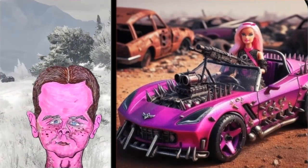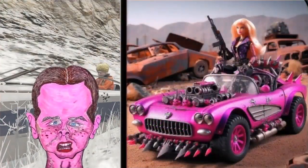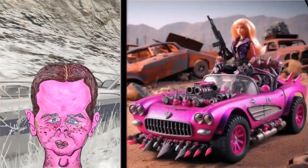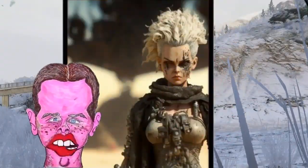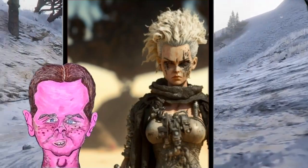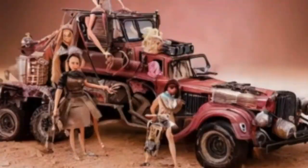Like Mad Max. Come on, we're all petrol heads. I mean, that's what I did, you know, bit of super glue, dress the cars up and all that, because what boys like to do is dress dolls up and dress cars up, and that's what I mean by Barbie being the biggest hoarder of vehicles.